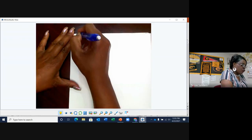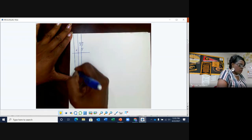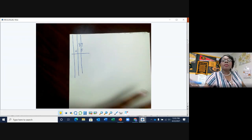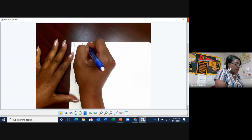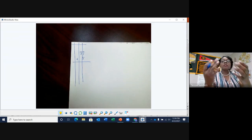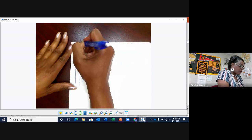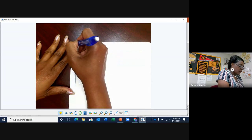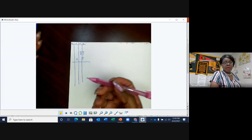You don't have to draw your place value categories. I do because, again, this is response to intervention, developmental math. Some learners may need to see it visually, especially my adult ESL learners or my middle school and high school learners that are just struggling with math. Ones, tens, hundreds, thousands. Hopefully my colored pens work.